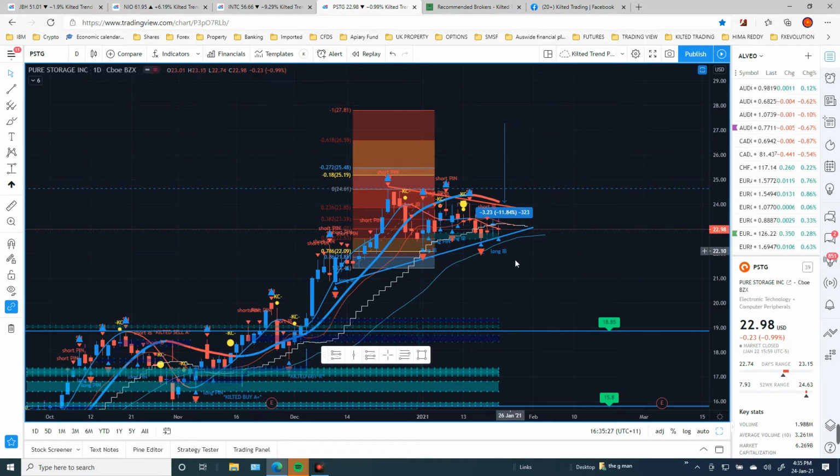Is there a setup right now? No, the setup here is looking probably more short, but I wouldn't be looking to go short there at the minute. To go short, I'd be looking for a break of this uptrend here, this dynamic support, and then we go short. But I'm fairly bullish on this one. So for me, it's a little bit of a set and forget. I've got a fairly well protected stop here. So yeah, I'm quite bullish on Pure Storage, which is PSTG, the ticker on that one.